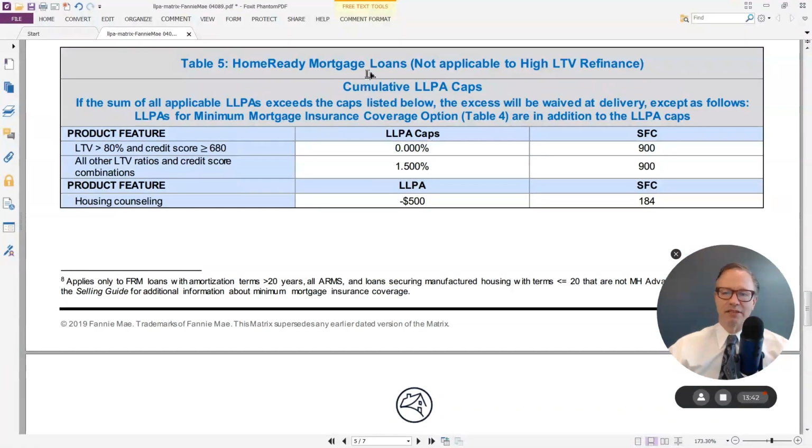Home ready mortgage loans for people that qualify, and that's a program in itself. If you qualify for the home ready mortgage loan, then it has loan level price adjustment caps. If you qualify for this loan and you're doing less than 20% down payment on your new home and your credit score is 680 or higher, the caps are 0. What that means is all the above loan level price adjustments are wiped out.